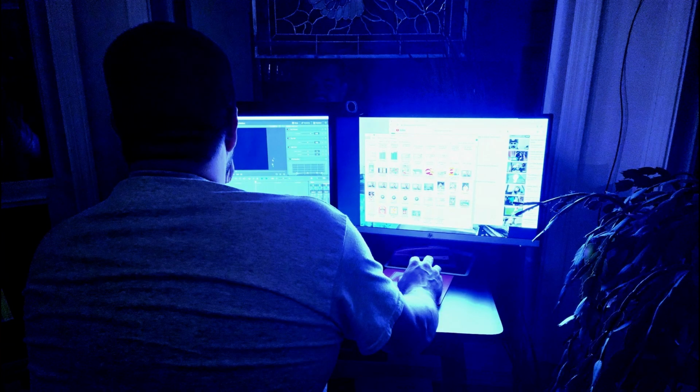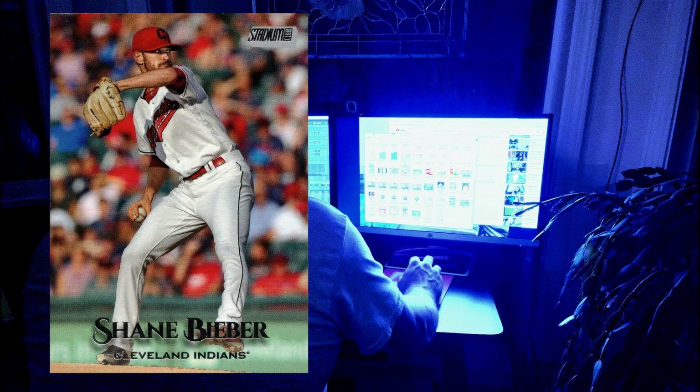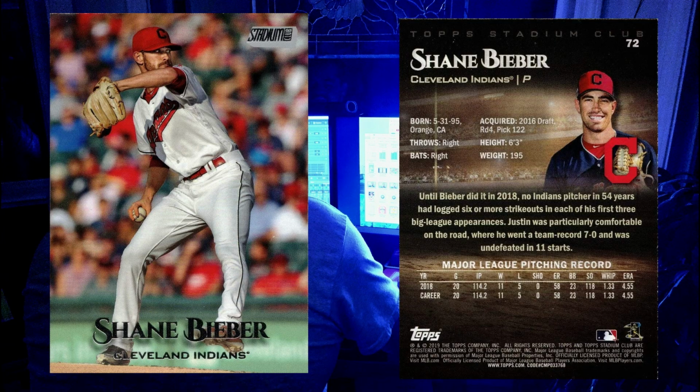Now, card number 72, 2019 Stadium Club Shane Bieber. You guys may have seen this one before. So, on the front, it shows Shane Bieber. On the back, in his bio, it mentions his first name as Justin, as in Justin Bieber. Well, that was obviously a mistake.